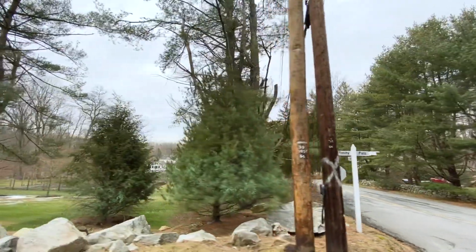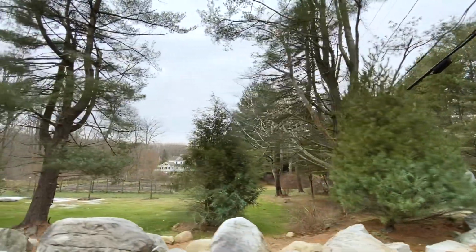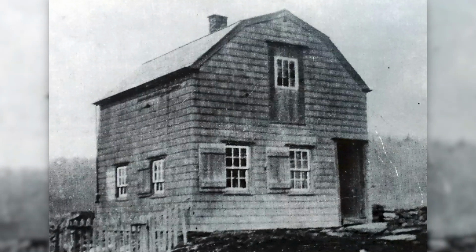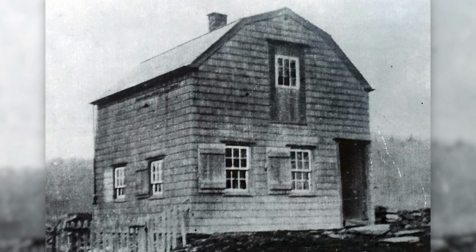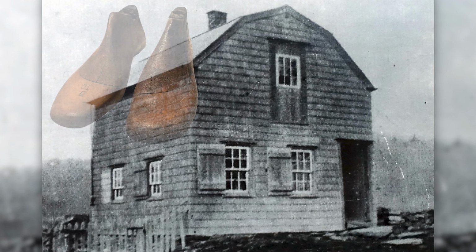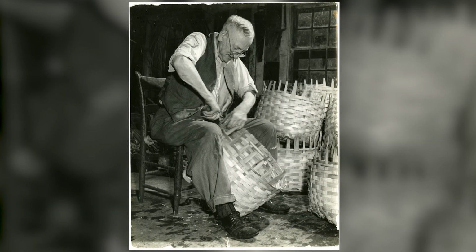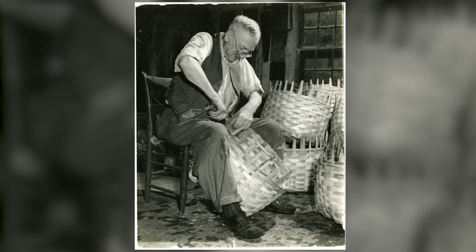There are other ways Pound Ridge families earned their living besides farming. Have you ever heard of a cottage industry? It means you worked in your cottage, your home, making things to sell like shoes, shirts, hats. But the most important cottage industry in our town was baskets.